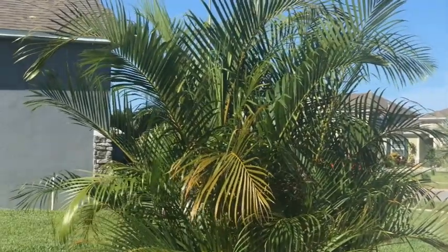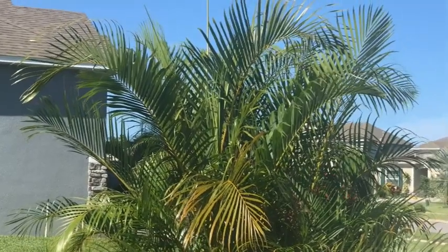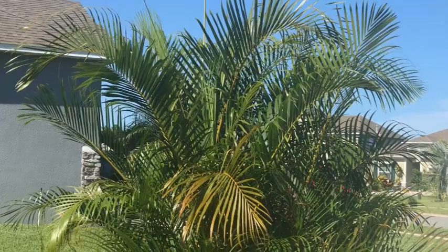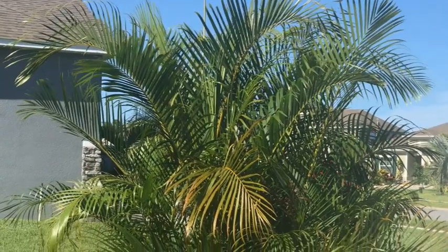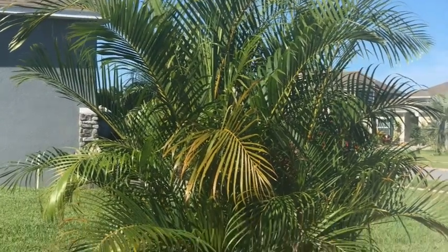This is an Areca Palm. We had it put in just yesterday. It makes for a good natural privacy fence. And it'll also be a place where birds can hang out. And on top of that, it produces flowers for pollinators.